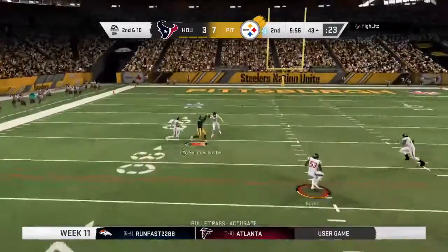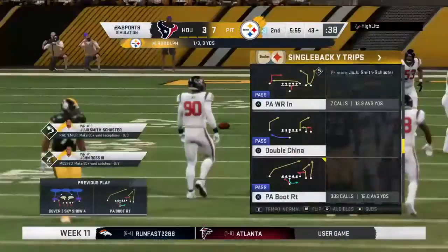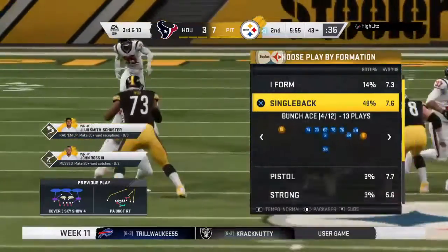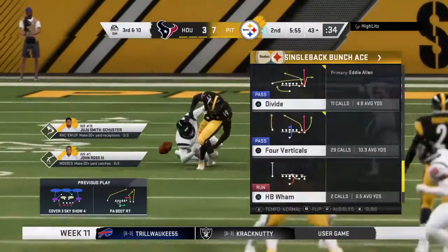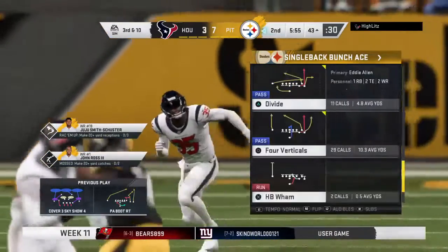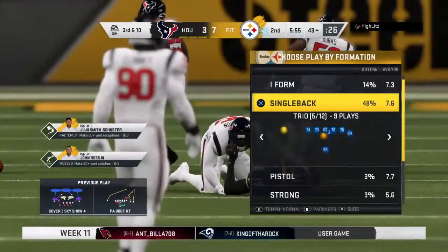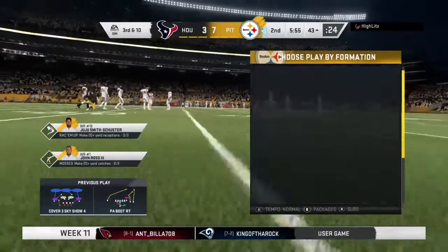To throw once more on 2nd and 10. Rudolph, and that'll be incomplete. Took a pretty good shot as he tried to pull that one in. Couldn't hang on. That would have been a great catch, but it's real difficult to hold on to it because it was contested all the way. Would have been a great play if he'd been able to haul that one in.